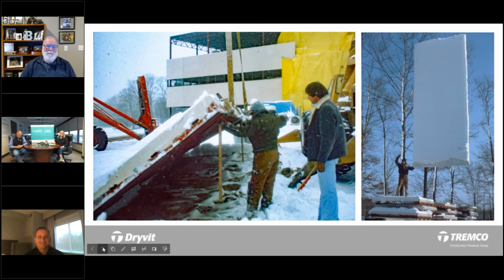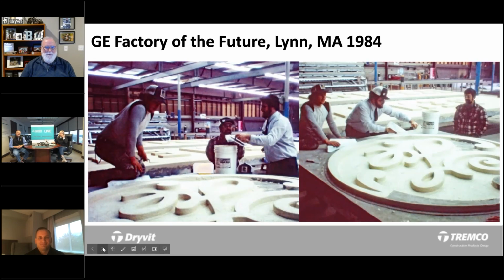And this was the same company that did that GE Factory of the Future project, and there it is again. The gentleman on the right is a fellow named Russell Pacetta, who was Drive-It's first vice president of technical services back in the 70s. That's me there when I had dark hair and was a little bit slimmer in the middle, but this is that same Factory of the Future job in Lynn that we talked about earlier.